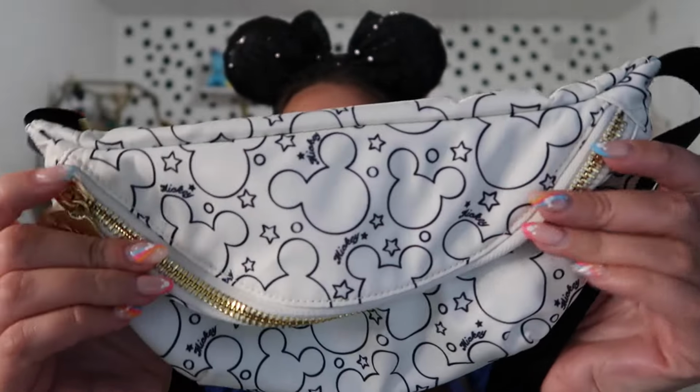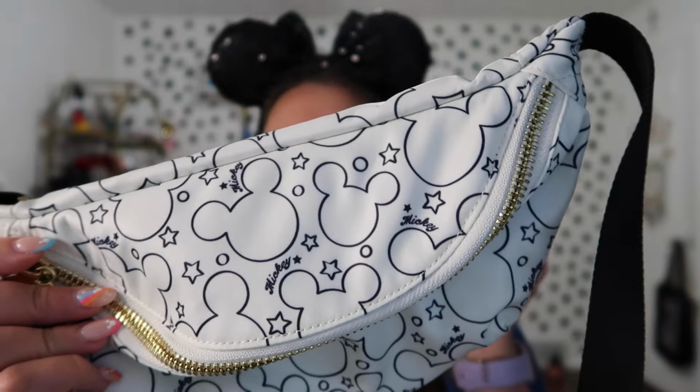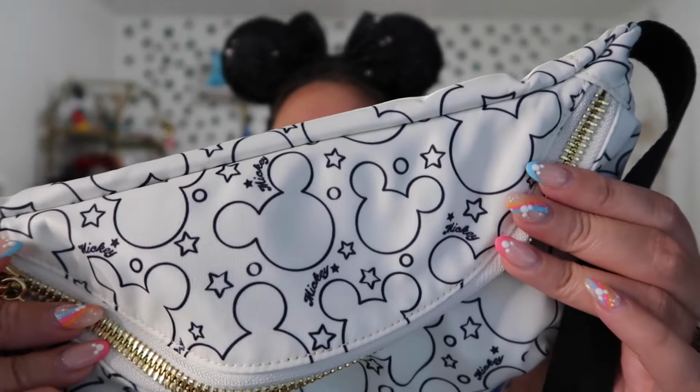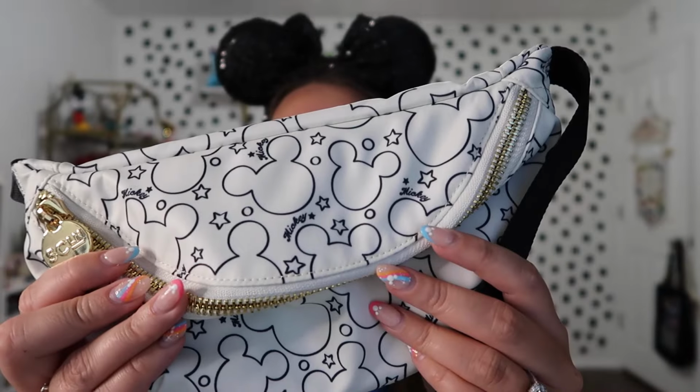I knew what this print looked like in person because I actually have the mini backpack, and then the circle pouch is in this print, but the fanny pack, I love it. So this isn't the jumbo fanny, which I think is fine. I do have a lot of jumbos at this point, but I do love a good jumbo versus regular. It's not huge, but I do love the print and the design.